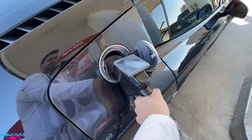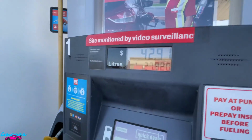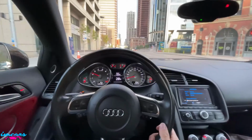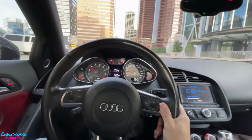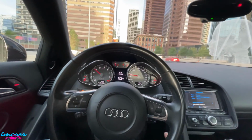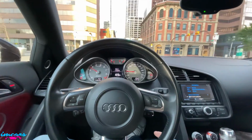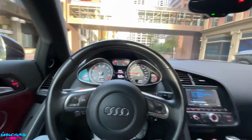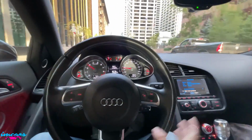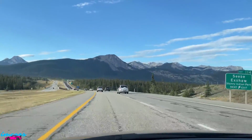But first, as always, fuel. Seem to never have fuel in any of the cars I drive. And here we are once again, leaving downtown Calgary, heading west through the mountains, off to Kelowna this morning, and we'll give you guys some of the scenery along the way, show you some of the cool spots, and we'll try to talk a little bit about why I'm such a big fan of this gated manual Audi R8.